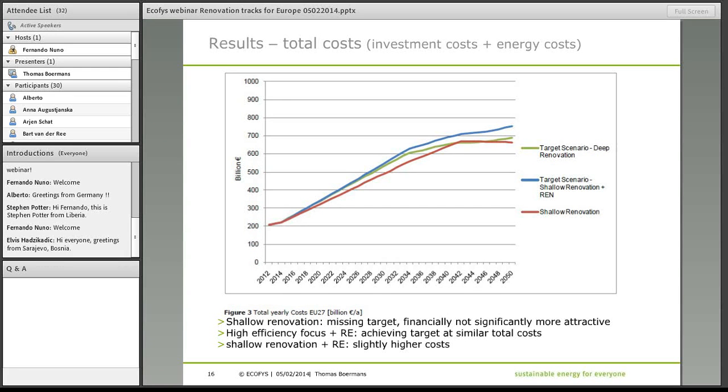Then what is clear is again that the shallow renovation is clearly missing the target, so it's really not delivering the CO2 emission target, but it seems to be financially not significantly more attractive. On the other hand, the high efficiency and high renewables path, so the deep renovation, comes at relatively similar cost, and then a little bit on top of that, the shallow renovation plus renewable path. So this is a picture which makes clear that these different systems are really competing in the market, and there are some differences, but again, it is not clear that the shallow renovation one, which really looks like the easy one, would miss the target but be very attractive. That seems to be not the case.